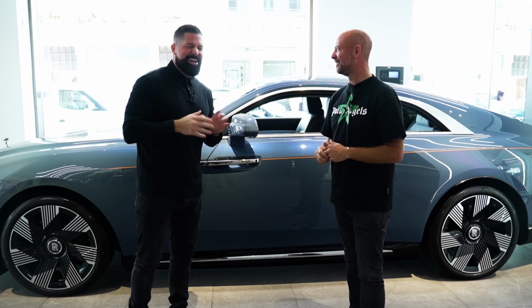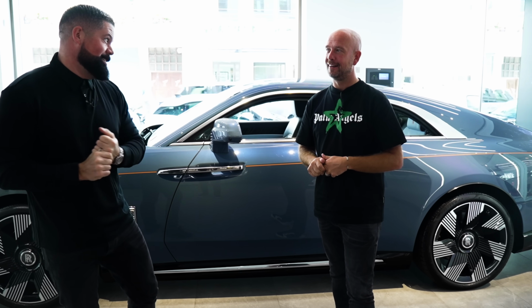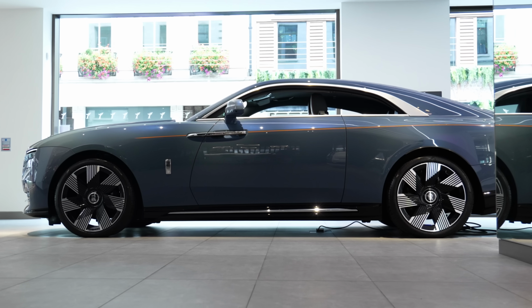Right, so I'm going to leave Simon to deal with the technical designery stuff while I just go to the specification room and have a little look around and spec my own Spectre. That room is special. It's beautiful.